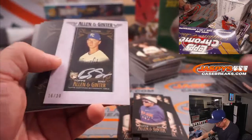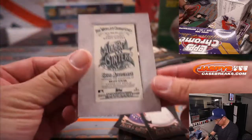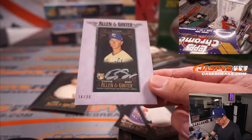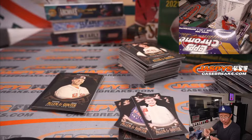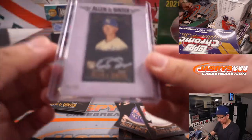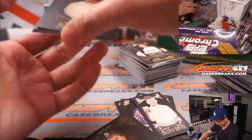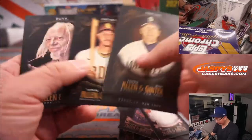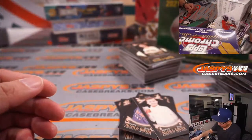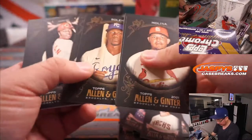Aha, that's something right there. That's 16 out of 30, and there's a mini stuck behind there. 16 out of 30, Brady Singer, silver ink autograph for the Royals. Barry David with Kansas City. Philip says, I need something good. We haven't even got to the good stuff yet, so we still have a ways to go. So fingers crossed, everybody.